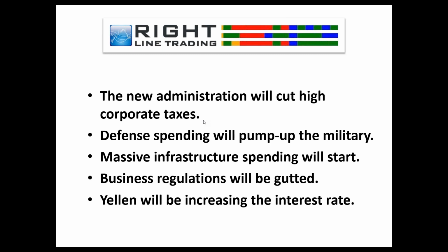Now, business regulations are going to be gutted, and Yellen is going to be increasing interest rates, but she's increased them at a very slow pace. And the expectations are, since there's no evidence of inflation, that the interest rates are going to stay in an upward trend, but they're only going to move up incrementally, very slow.